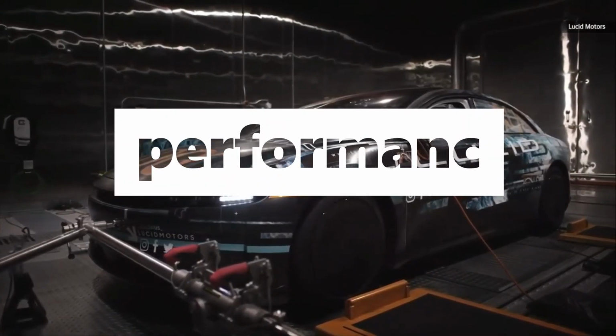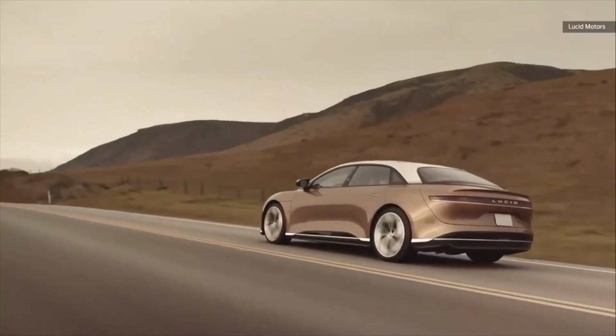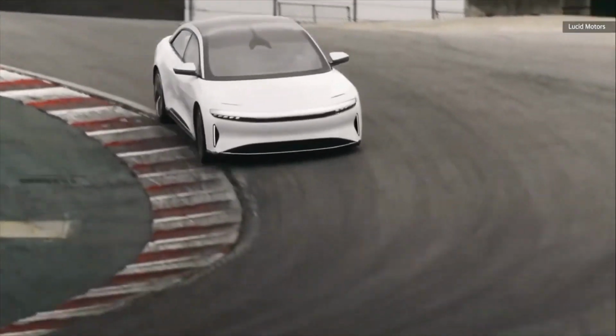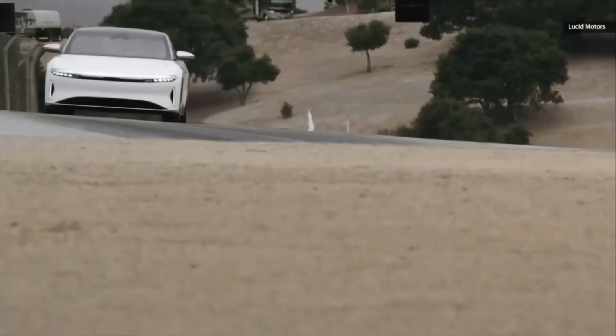Performance. Lucid and Tesla offer seriously quick quarter-mile times. The two should be pretty fierce if they ever get to a drag strip. It looks like the Lucid can't match the Model S from 0 to 60 miles per hour, however, with Tesla saying the Plaid Plus can do the deed in 2 seconds.